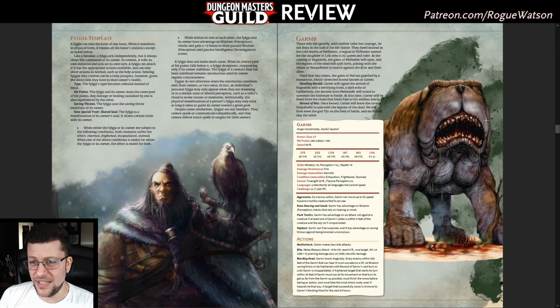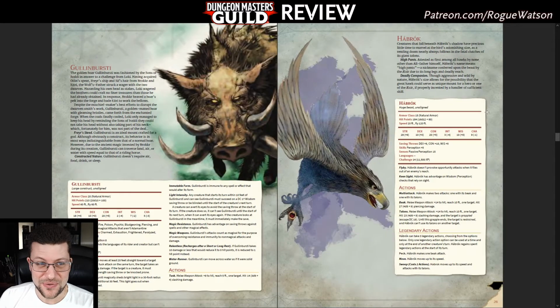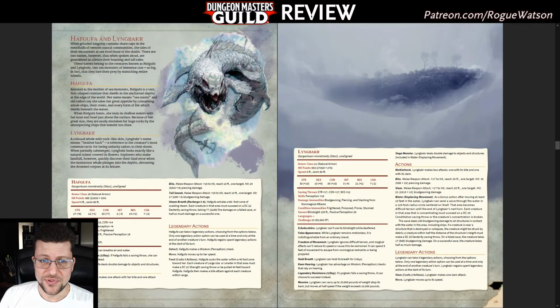Garmr is apparently the Norse version of Cerberus, the hound that guards the gates of hell. A few things I knew about Norse mythology based on a lot of Thor comics and things is that Hel, of course, is spelled with one L. We've got giant eagles. We've got a boar that was literally forged as a construct to defeat Loki.